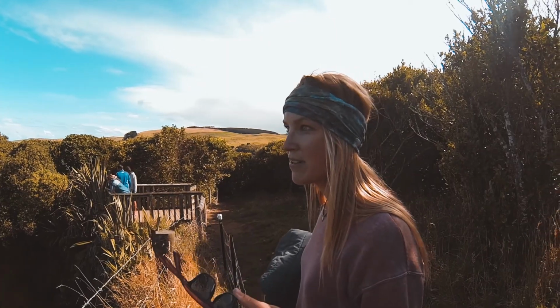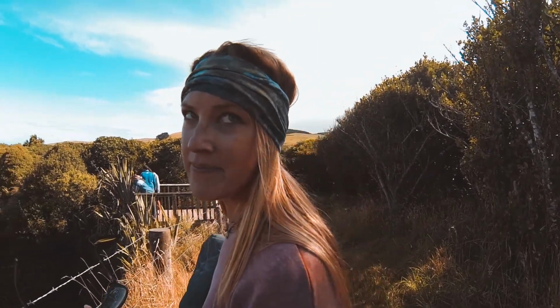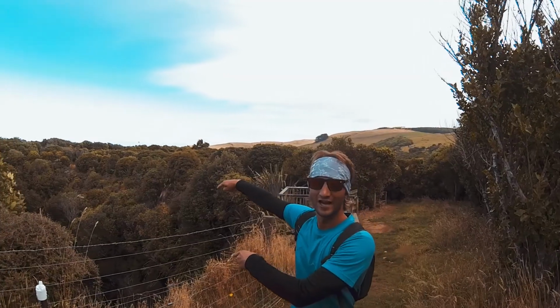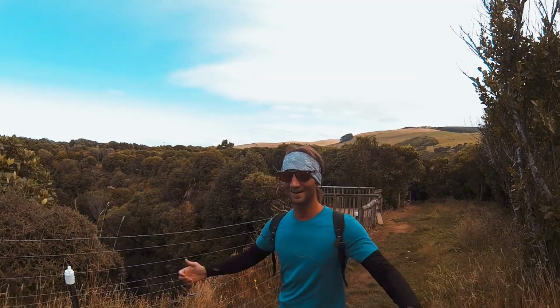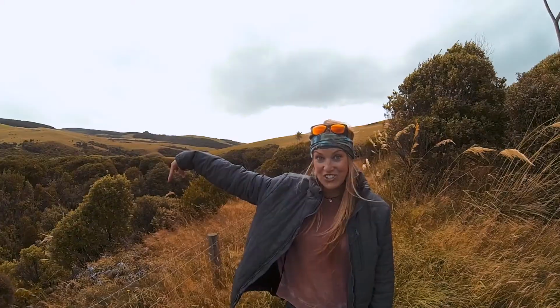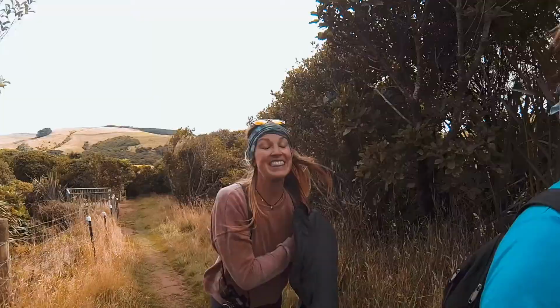Seriously, can you just imagine walking around these fields and it sounds like the ocean. Jack's Blowhole, not as blowy as I thought. I give it a stop by. Jack's Blowhole, probably the only blowhole you'll ever see in the middle of rolling sheep farms in the world. That is pretty cool.